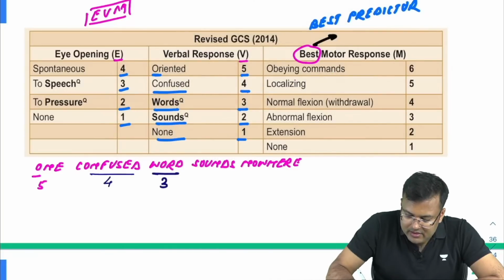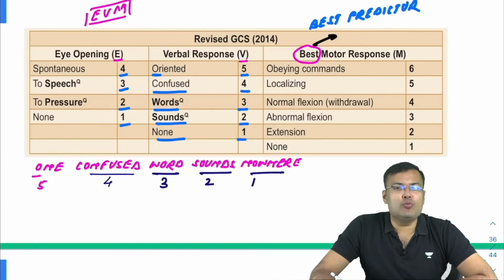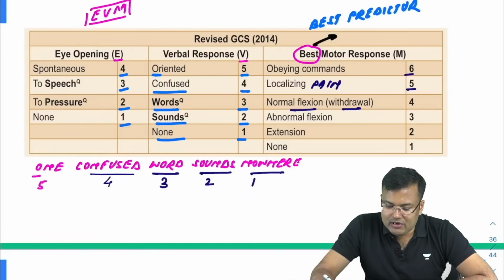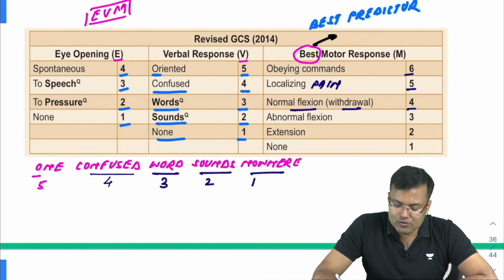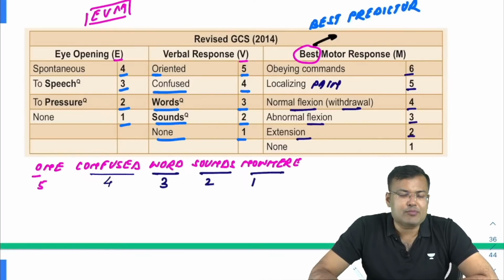Word, 3. Sounds, 2. No response, 1. Now best motor response: if the patient is obeying command, it is 6. If the patient is localizing pain, it is 5. There is normal flexion or withdrawal to pain, that is 4. Abnormal flexion, 3. Extension, 2. No response, 1.